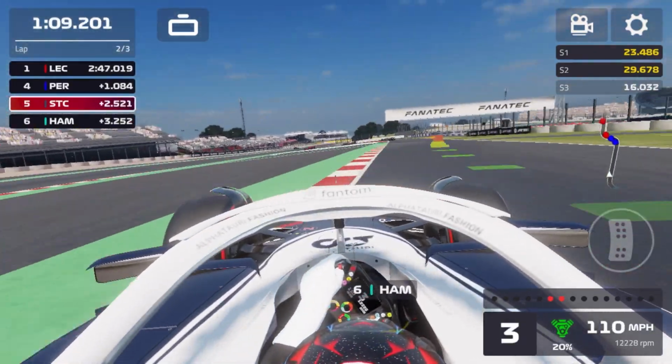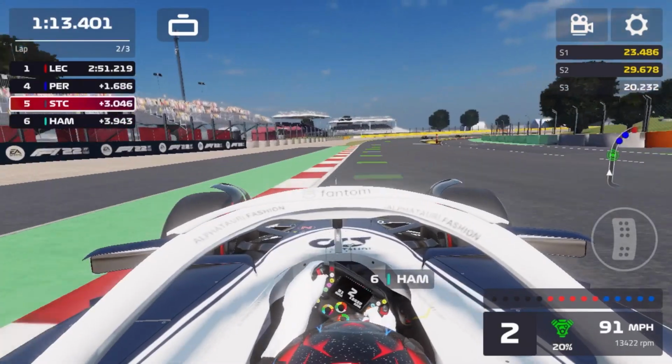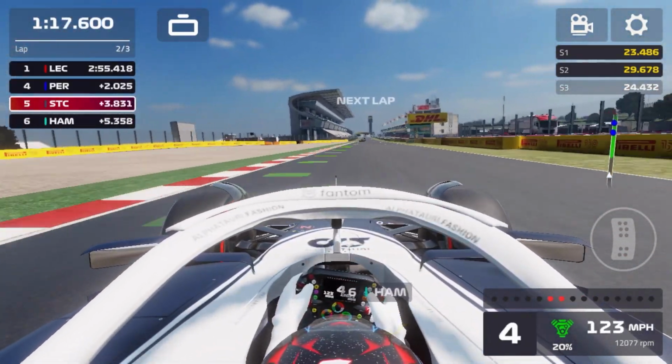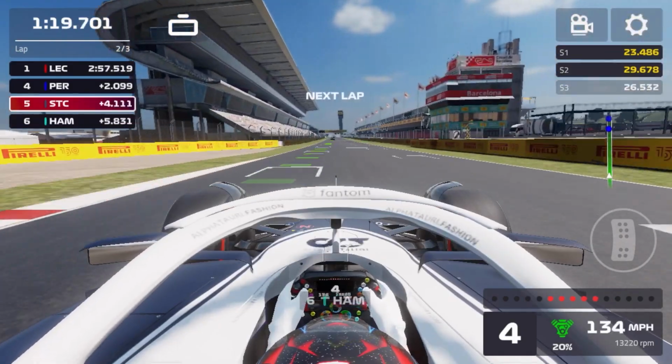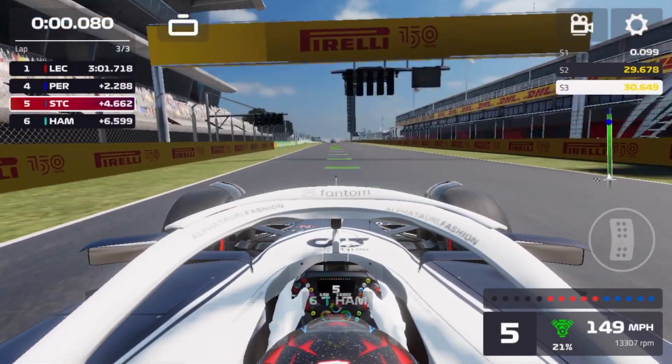We do have some good pace around here. And I hope that with the pace we have in this AlphaTauri, of course the Red Bulls and the Ferraris are a lot faster than us compared to the AlphaTauri. But hey, I'm pretty confident. I'm cocky. Let's get him on the final lap. Then last lap of the Spanish Grand Prix here.